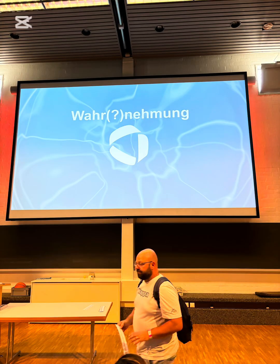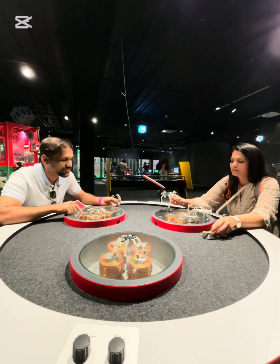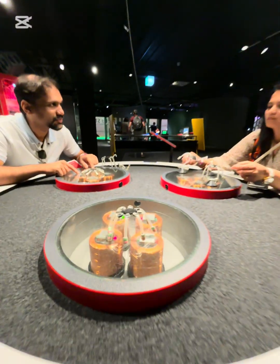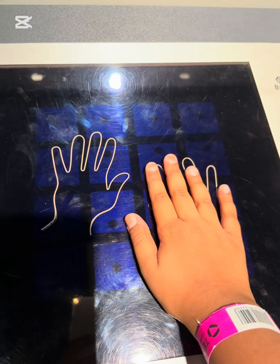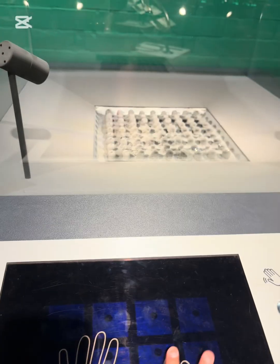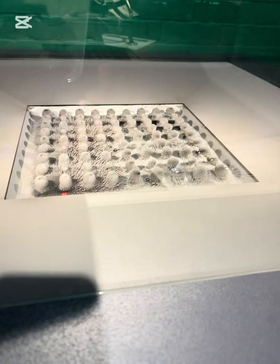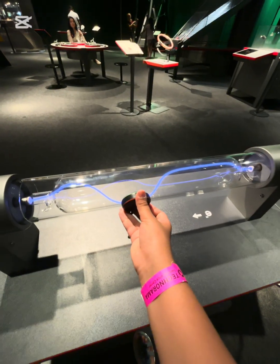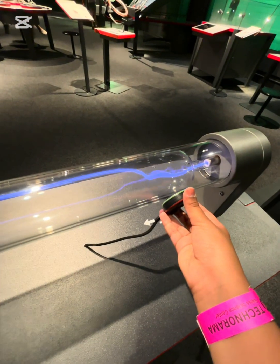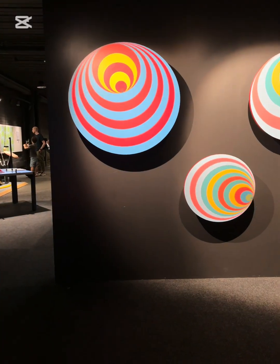And next we saw a presentation about how your brain works. And now we needed a break, so we sat by these little cute robots. I was looking around and I found this magnet thing, which was quite satisfying. And I love everything that looks like a plasma laser, because here you can just see it, how it beautifully flows with that magnet.